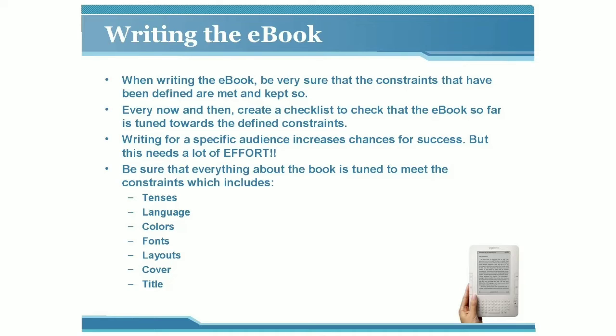As you can see, this means that you have a lot of research to do before starting your ebook. This is best done during the initial planning phases where everything is still being laid out. Writing for a specific audience also increases your chances of success.